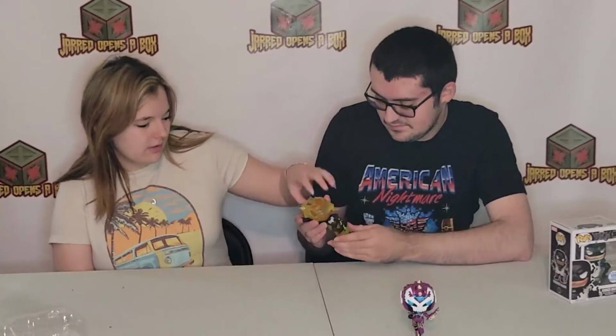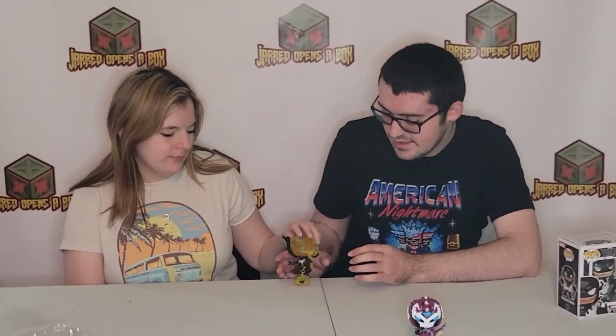The problem with that is you can tell by the arms too. Yeah, I guess so. Really goopy looking. Yeah, I guess that's true. It looks really, really cool though. I honestly have to admit, this is probably one of my all-time favorite Venomized pops.